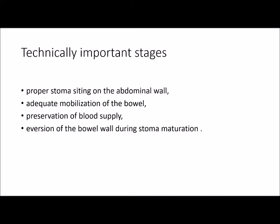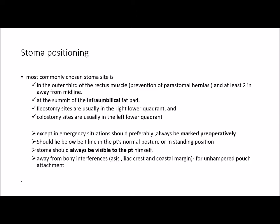Now, technically important stages whenever you're constructing a stoma. Number one, the stoma has to sit on the abdominal wall at an optimal place. What do we mean by optimal? We'll talk about that. There should be adequate mobilization of the bowel. That's important. And at the same time, when you're mobilizing, be sure that you preserve the blood supply of the segment which is being drawn out. And the inversion of bowel wall during the stoma maturation, because you want to make a nipple, so the pouching would be much easier when you make an inverted part of the bowel.